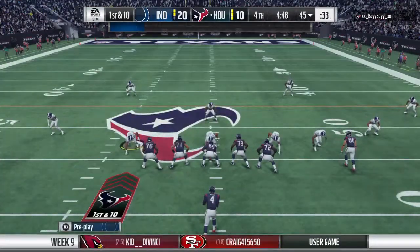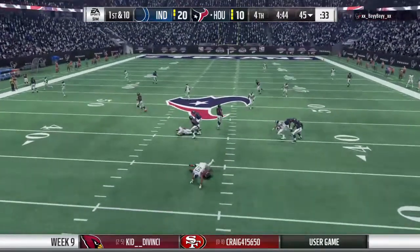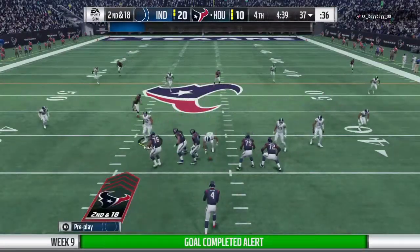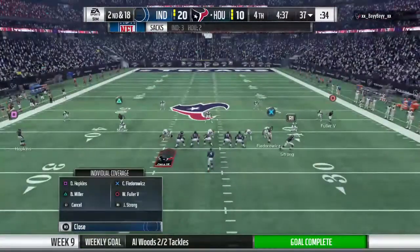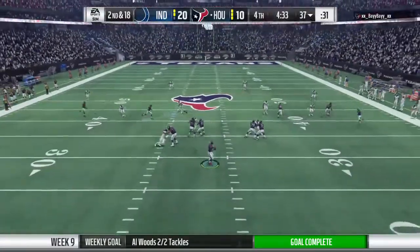A good pickup there of 20 yards. Back to throw, Watson. And no escaping this time as he'll go down. They got him for a sack. Al Woods, with a great push up front, he picks up the sack and a loss of 8.